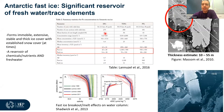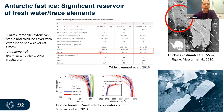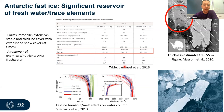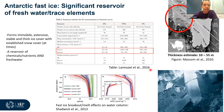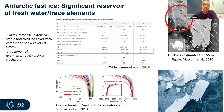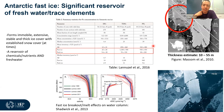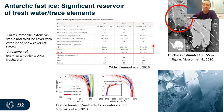And we know that fast ice, probably because of its age, can be a significant reservoir of limiting trace nutrients such as iron. And this work from Lannuzel, a review paper in Elementa in 2016, showed that fast ice has far more iron, dissolved or particulate, compared with general pack ice. So what happens when this thick, fresh, iron-rich fast ice breaks out?